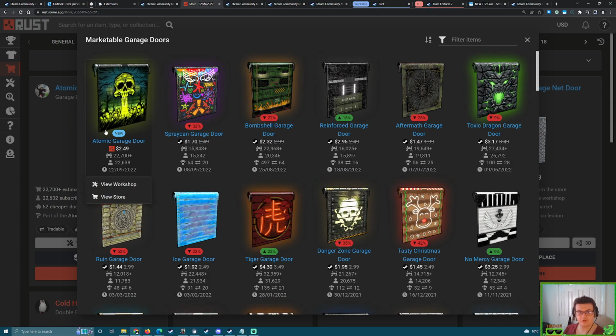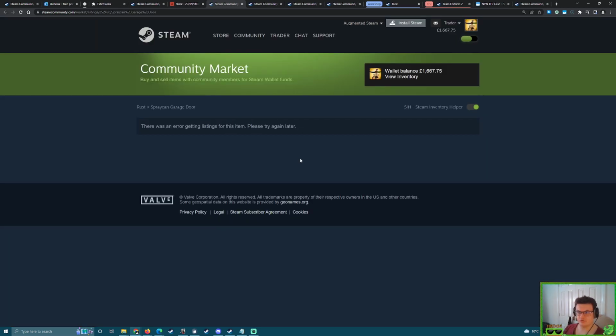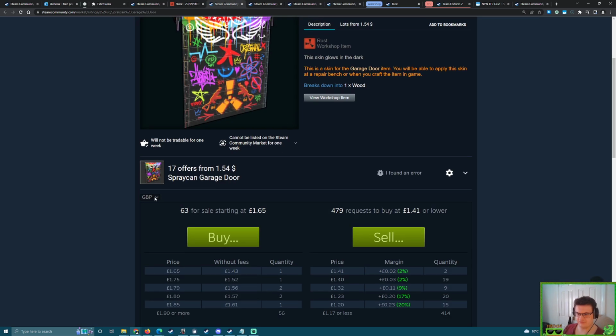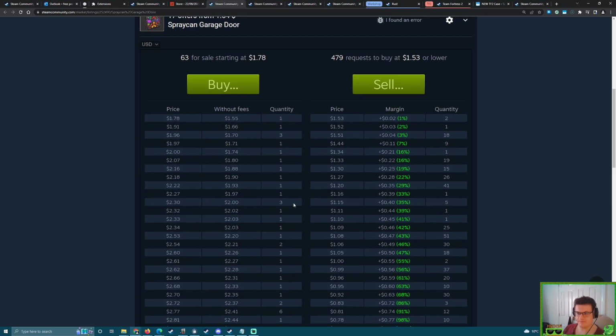This is where we start talking about how we're going to approach the Atomic Garage Door. We had the Spray Can Garage Door come out. And that looks cool. And how many Spray Can Garage Doors did we have sell? Barely almost 16,000. So just under 16,000. Yeah, it's already down by 32%. What on earth is going on? There's only 63 on the market. Why are people immediately selling them at very low prices?